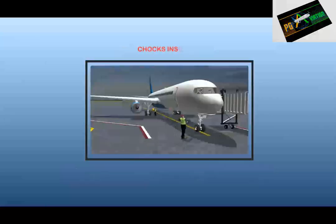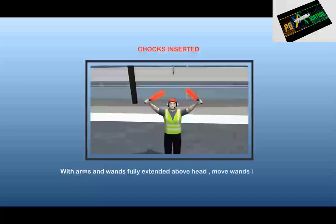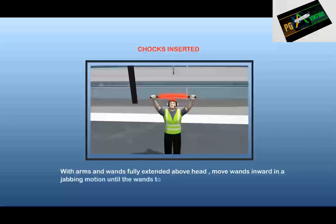Once the aircraft has come to the required position, the marshaller waits for the ground support staff to insert chocks and then signals to the captain that the chocks are in place by moving the wands inwards in a jabbing motion till the wands touch.